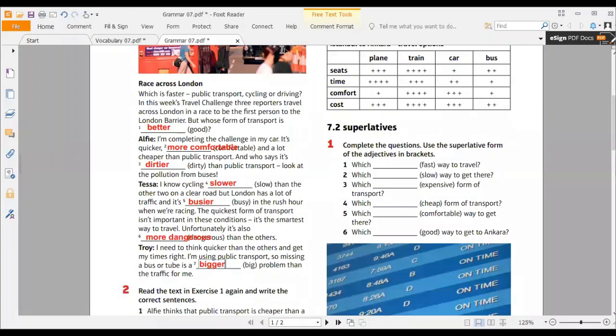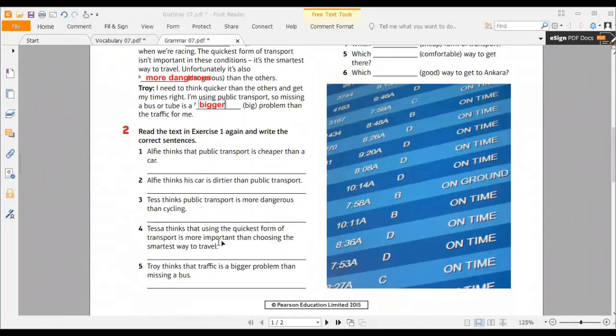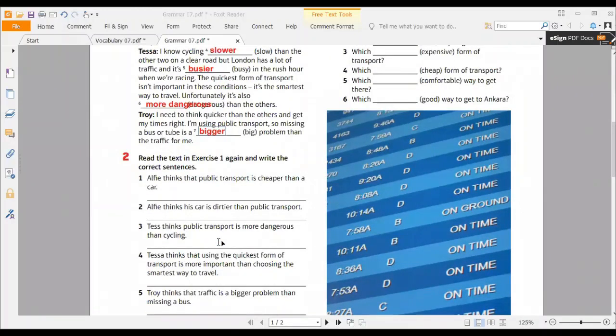This is what we need to know. The concept about comparative and superlative is too easy, especially when I work with you. Okay, that's it. When you have all the right answers, could you please raise your hand? Okay. Well done. That's good. Let's go to the second activity. Number two.